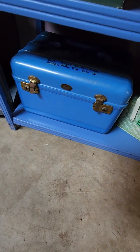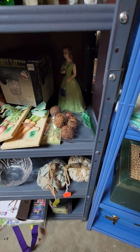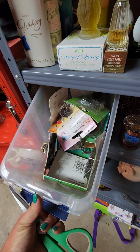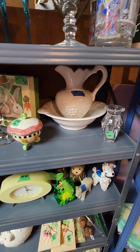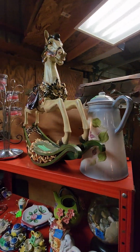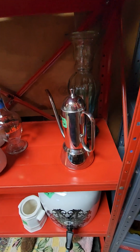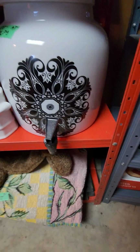More boxes and containers. This box is full of vintage camera and all of its accessories. Workout videos. More rocks, decorative. I have vintage piggy banks. And this is full of more hooks and things for hanging plants. Goodness gracious. Oh, I have a lady coming for that. Vintage perfume. Gifts. Fun little gift ideas for people. Fun lamps. Candle holders again. My little tea collection. Fun, fun, fun. This is a nice water jug, and I have a 3-gallon thing to go with it.